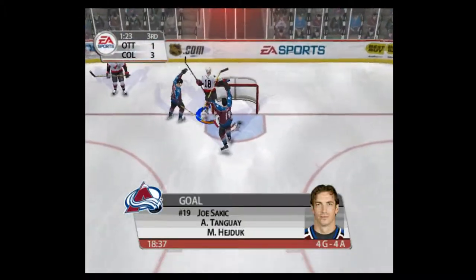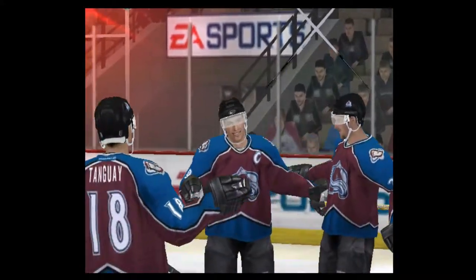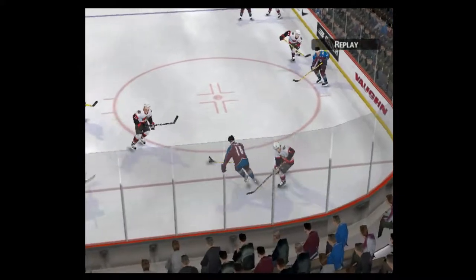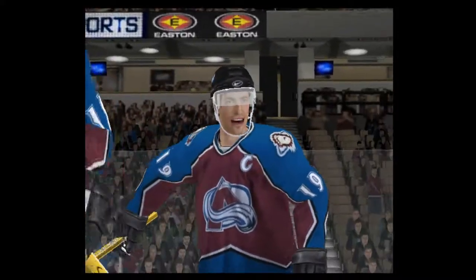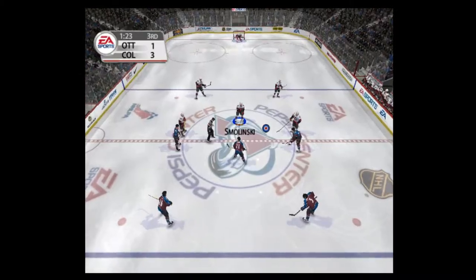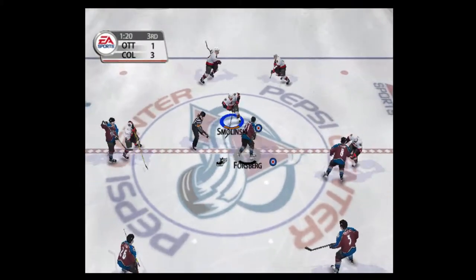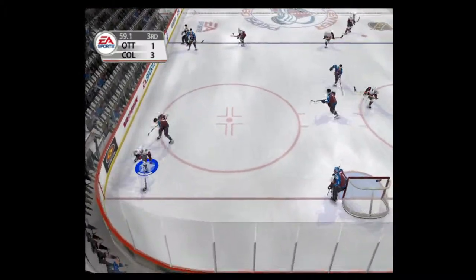He scores to make it 3-1. He didn't make any mistake there, Jim. Watch how he unloads the puck with the wrist shot. Pure skill right there. Time wasn't on their side before, and it's certainly against them now. They might get another goal to make it look respectable. I don't see them tying it up at this stage.